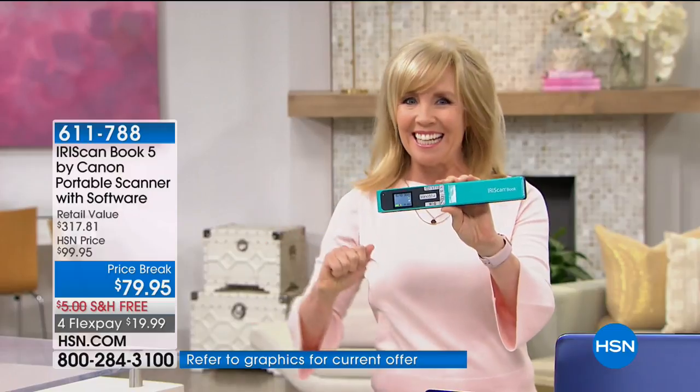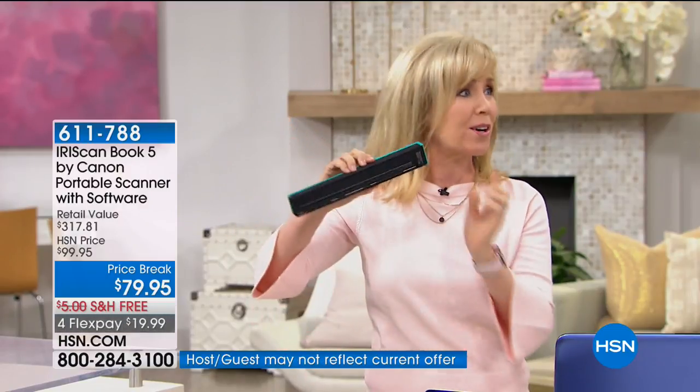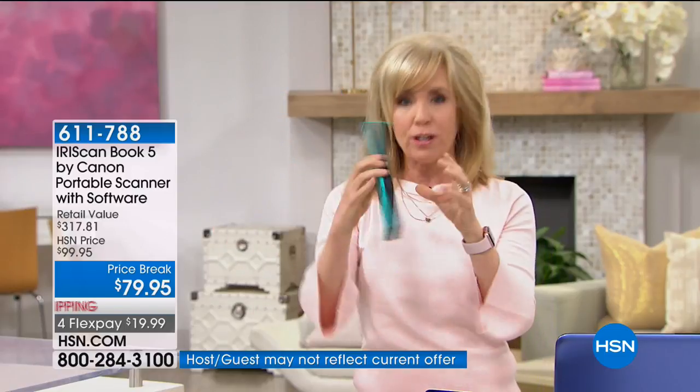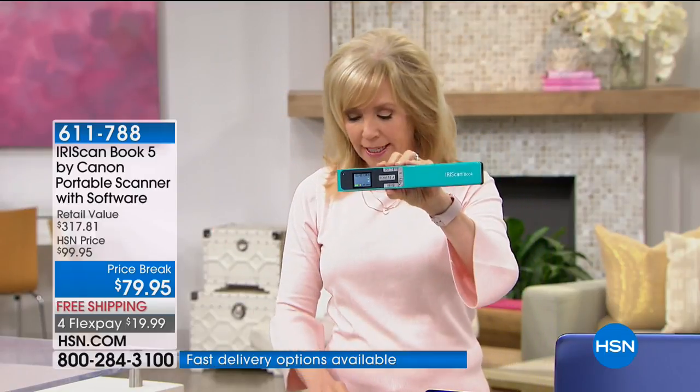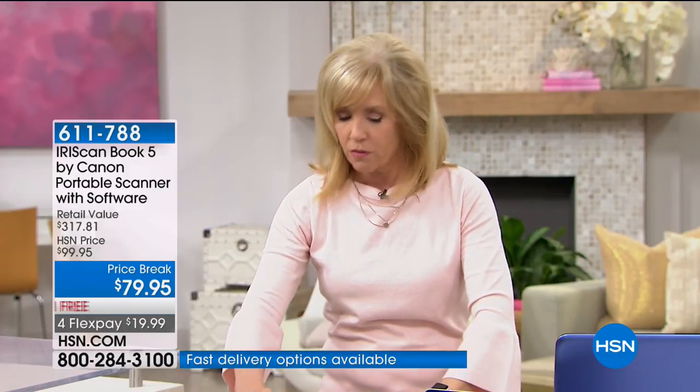And you can scan instantly on the spot. You can take this to the grocery store and you can scan your recipes. So let me show you how easy it is. It's small and it's lightweight. It's battery charged. All you have to do is hold it over whatever it is.